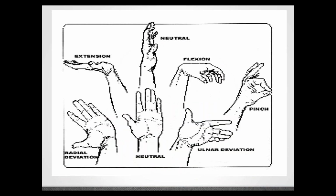I mentioned awkward postures is another factor that affects our comfort. I'm going to go through different body segments and point out what the preferred postures are and what ones you should avoid. Here's an example of the hand and the wrist. The middle one, or neutral, is our preferred posture. The other ones are ones we either want to avoid or eliminate altogether.